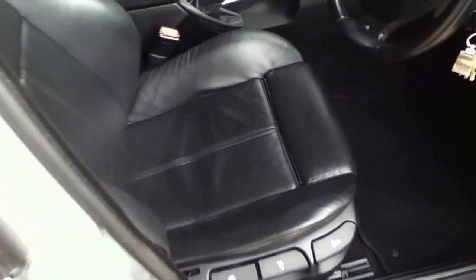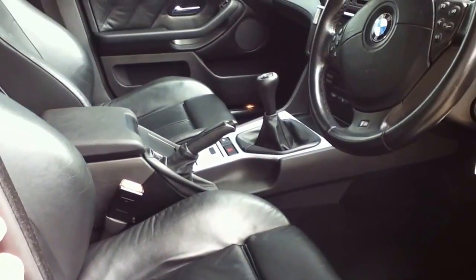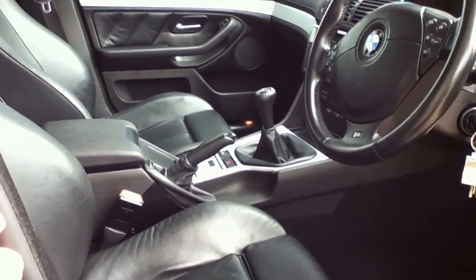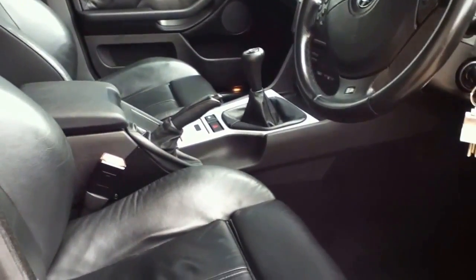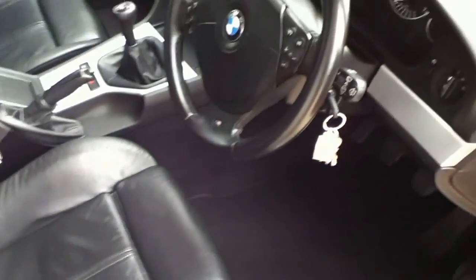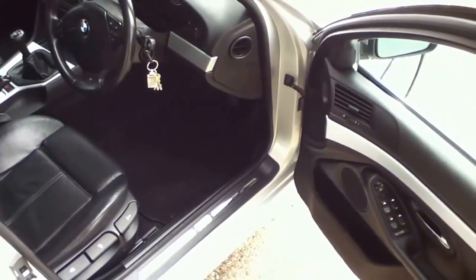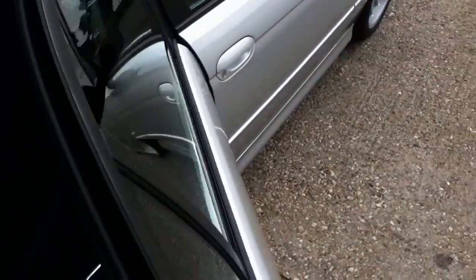Also upgraded the seats. Managed to put in some sport seats. The old ones were very hard to the touch, and they were very shiny. They'd obviously not been looked after very well. So I picked these ones off eBay for 110 quid, and the condition is amazing, really amazing. There's no wear on the bolsters. Very, very happy, and I managed to sell my old set for about £55. So really this upgrade to the sports seats cost me 55 quid.